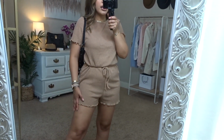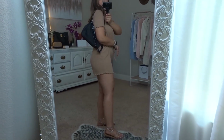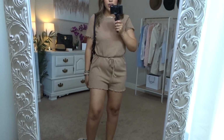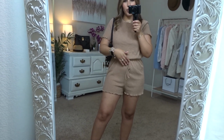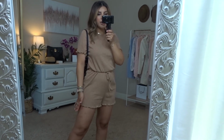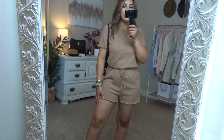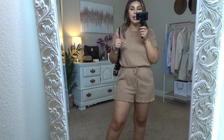I will say that I do kind of wish I sized up, just because it's a little short and I do kind of get a little self-conscious about that. Just keep that in mind if you are wanting to wear this like out and about, but also still be comfortable, because I feel like this might end up just being loungewear for me since it is so short. But I do really love the color. I do really love this. I might actually pick it up in a different color in a size up.